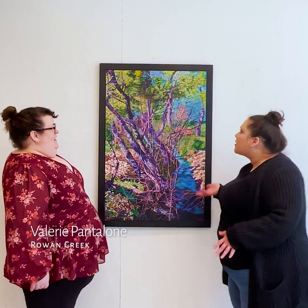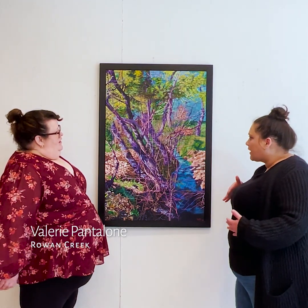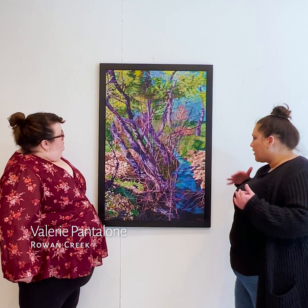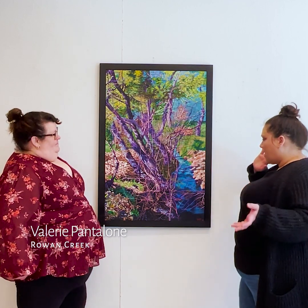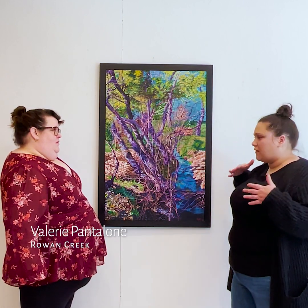Yes, this is Rowan Creek. It's one of the first pieces I painted getting back into painting and art. It's a scene from the Rowan University campus. The art building and the engineer building are connected by a little pathway.